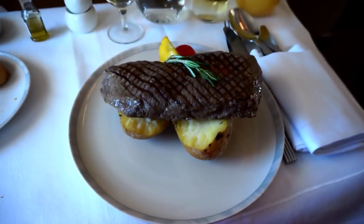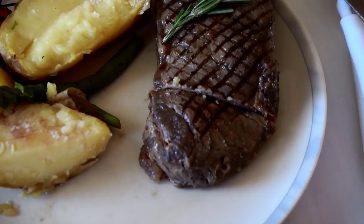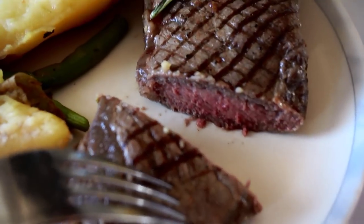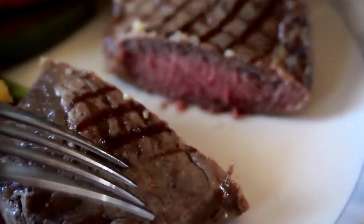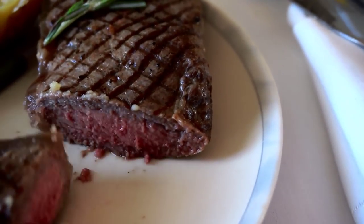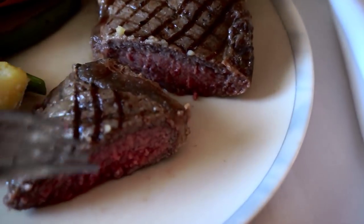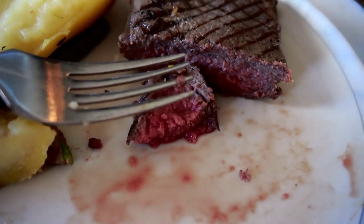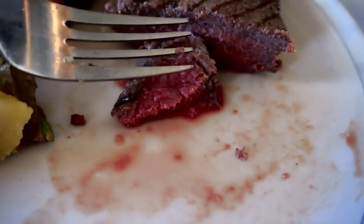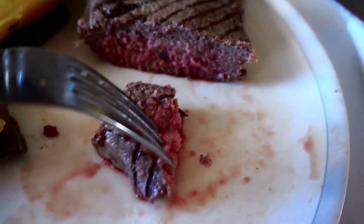One of the biggest problems with beef served on a plane is the cooking. It's often much overcooked, and you'll see here that it's actually very well cooked. It's a good medium. I prefer my meat medium rare, but this was perfectly acceptable for me, and it just tasted amazing. The grill marks make for a very nice presentation. Potatoes were also very good. The meat was also very juicy, as you can see here. I loved it. Sorry if I'm showing too much of it, but this was a highlight of the flight for me, or at least one of them.